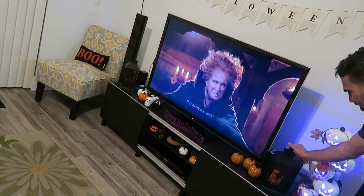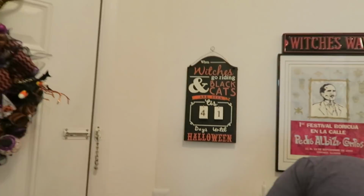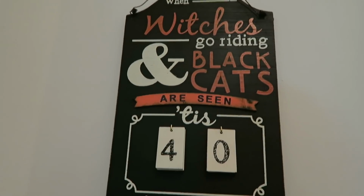So that's it. That's our Halloween decorations for the year 2020 here in our brand new apartment. What do you think? So it looks really good. It's a lot more streamlined than what we've had in our other place, I think. Yeah. But it looks really good. We are currently playing Hocus Pocus for the second time. Oh my goodness, and we got to change this. It's now 40 days till Halloween.